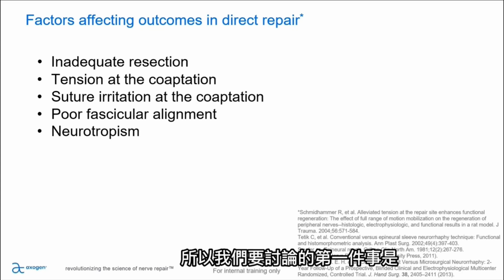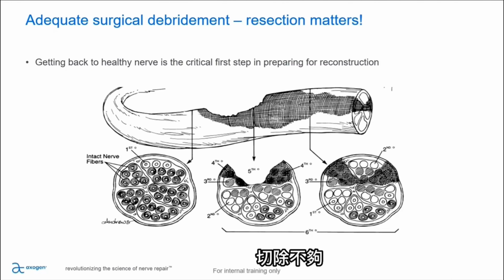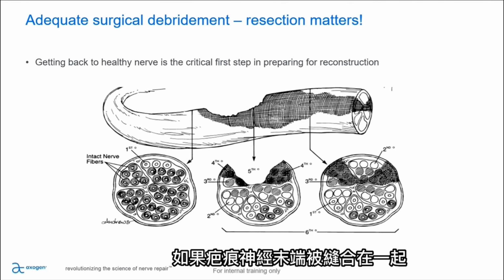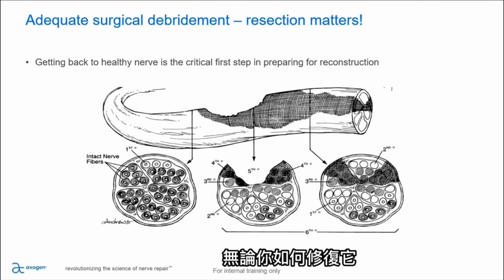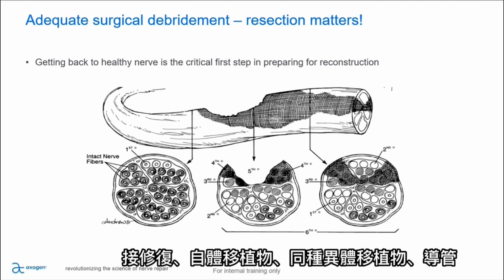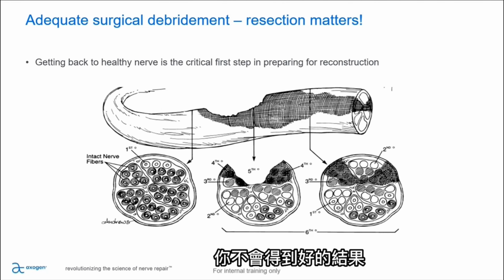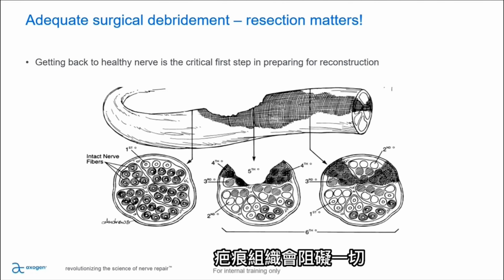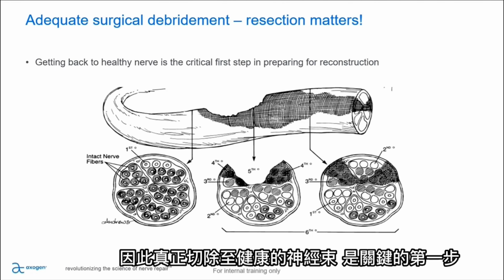So the first thing that we're going to talk about is inadequate resection. In nerve repair, this is really the first key step to obtaining good results. If scarred nerve ends are sutured back together, no matter how you repair it, direct repair, autograft, allograft, conduit, you aren't going to get good outcomes because nerve cannot regenerate through scar. Scar tissue blocks everything. So getting back to those healthy fascicles is the key first step.